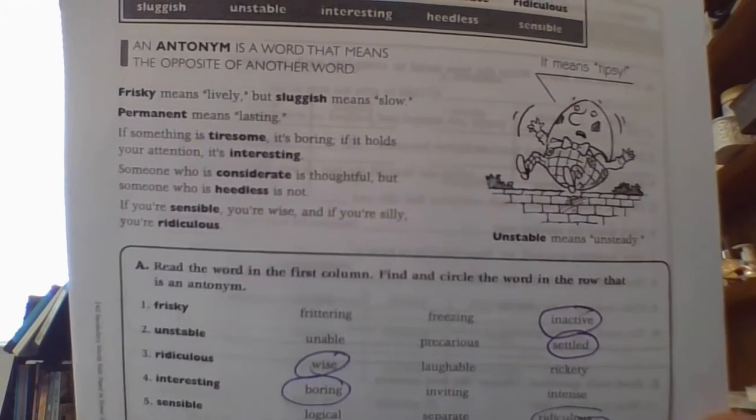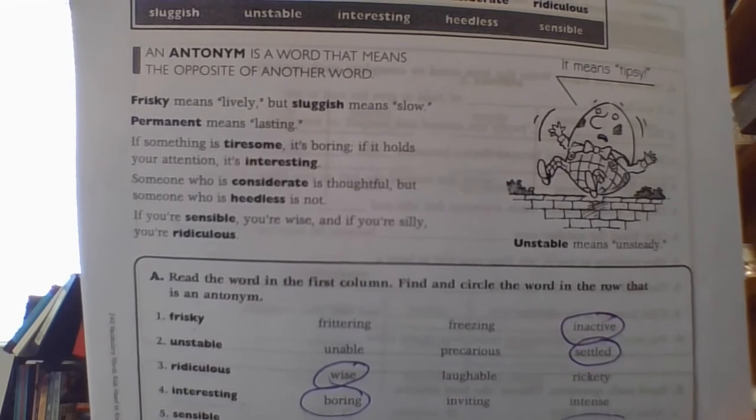Number 4 is interesting. So we need to find a word that means the opposite of interesting. We have boring, inviting, or intense. What do you guys think? What is the opposite of interesting? I'm going to go with boring. So we circle boring. Number 5 is sensible. And if we remember, sensible means you're wise. So let's find a word that means the opposite of wise. We have logical, separate, and ridiculous. Let's go with ridiculous, because we remember for number 3 that wise and ridiculous are antonyms of each other.